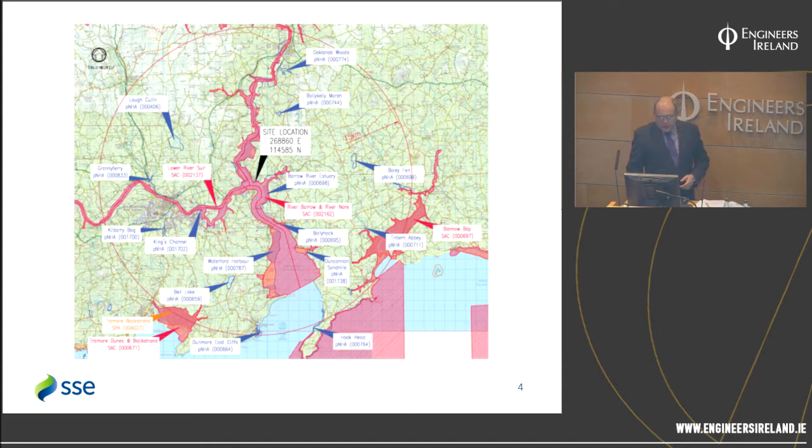So just to start with the location, you can see in the centre of the map the site location. It gives the grid reference for it there. You can see from the map that the site is at the confluence of 2 rivers, the Barrow that's coming down to us from New Ross, and the Suir coming from Waterford. So in the station itself, you're standing in County Wexford, and you can look across at County Kilkenny and in the other direction at County Waterford.